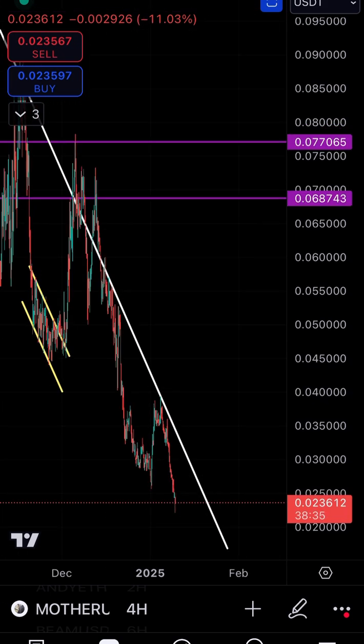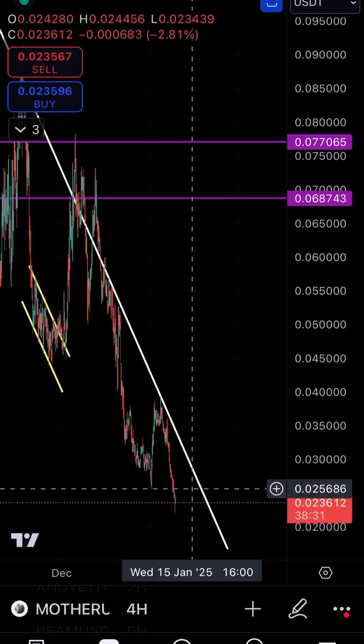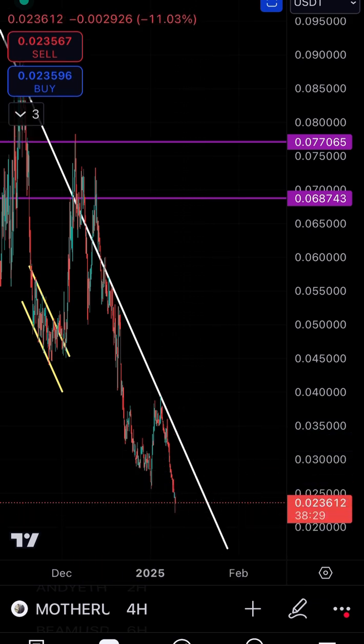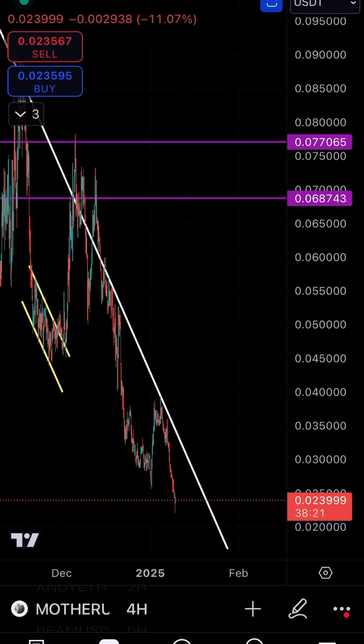And obviously there needs to be some type of accumulation, where it comes up and then bounces and then comes up again. Like a double bottom is what I usually look for. I won't obviously buy the first one unless I feel like there's a massive capitulation event.